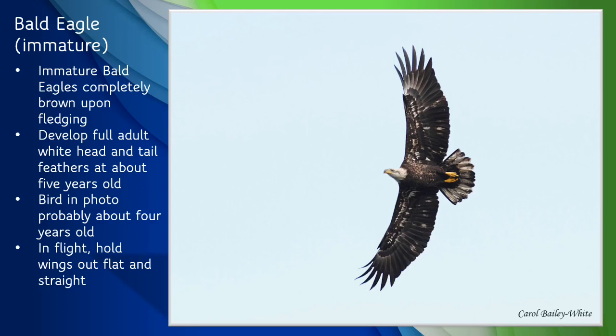This points up an important point about bird identification. As we've seen in previous examples, birds don't look the same all the time. Sometimes the males and females look markedly different. Sometimes immature birds look very different from the adults. And sometimes birds look different at different times of the year. So it's important to be able to recognize the things that don't change, like overall size, general shape, and behavior. In the case of the bald eagle, one characteristic that distinguishes them from other birds that you might see in the sky is that they hold their wings out flat and straight when they're flying, so no matter what color they are, you can more easily recognize them.